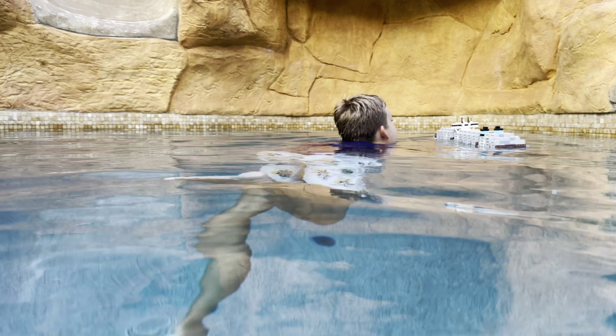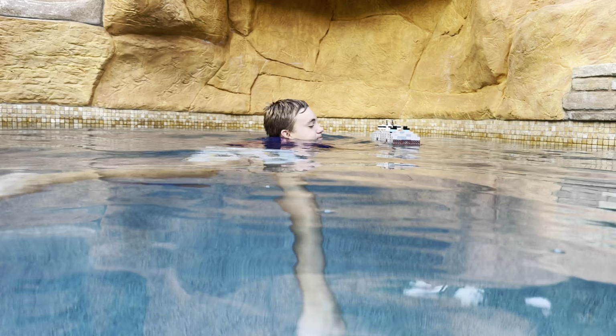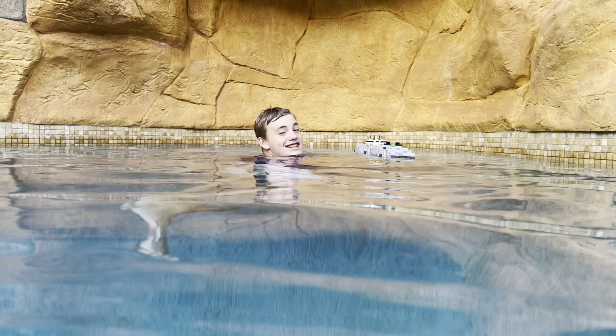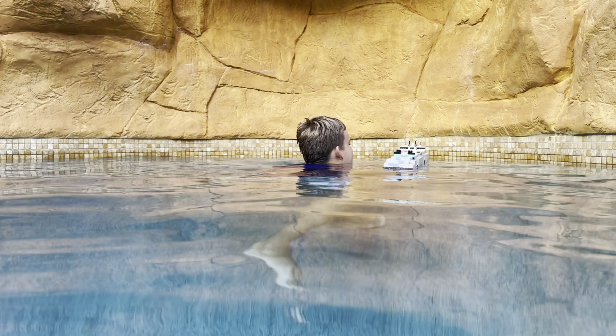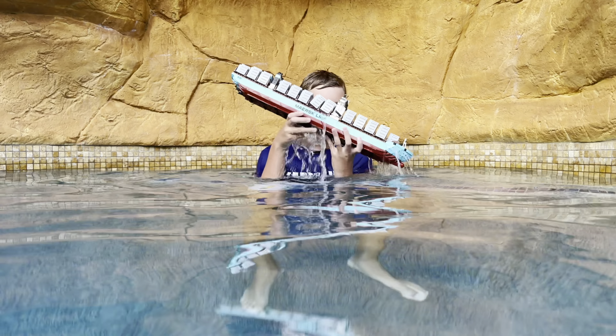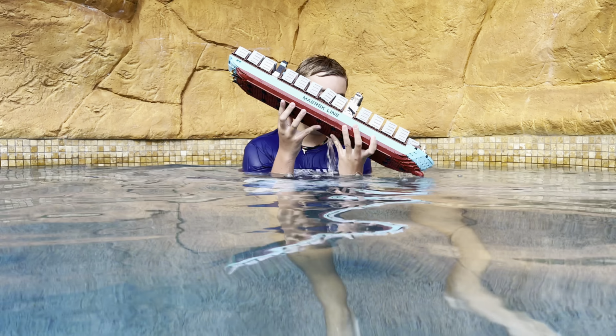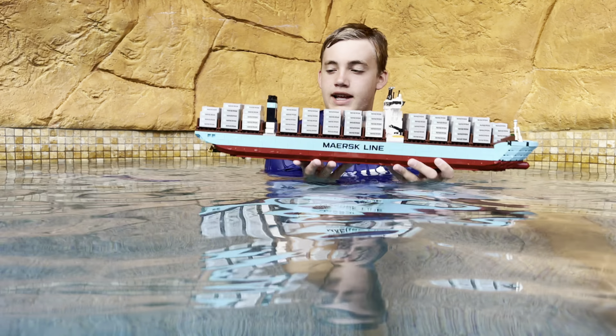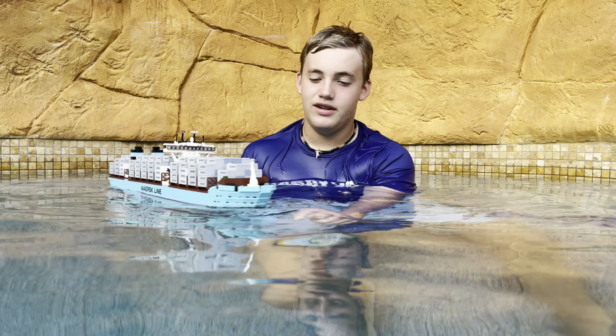We're almost there, guys. It's a far swim, isn't it? Especially when you're carrying a Lego ship that has a bunch of stuff on it and is sinking. Oh, okay, we're here. So now get the water out of it. There you go. And let's sink it in the deep end.